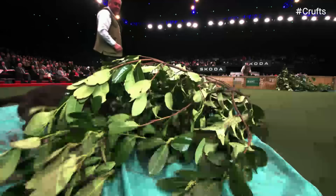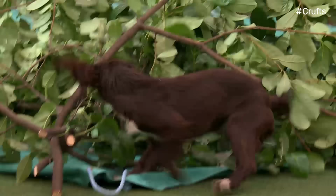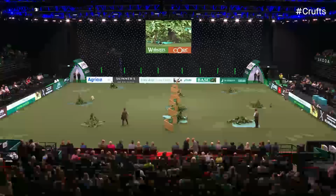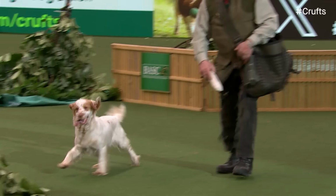Still hunting these brushings. This is to replicate the cover that you might find out in the field. Obviously, we wouldn't usually do our gun dog work in an arena. These dogs will be working cover on the shooting field as they get older. Now, what we might do next. Oh, well done. Let's give them a round of applause for that. They're pretty good. They are only babies.